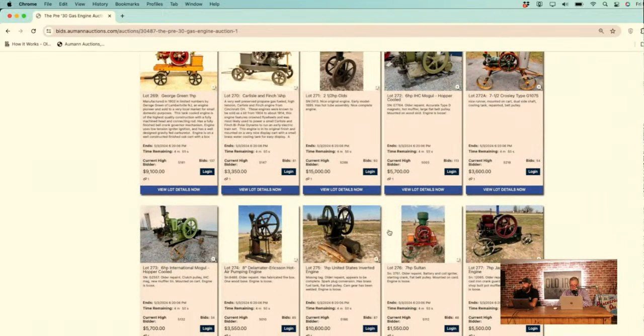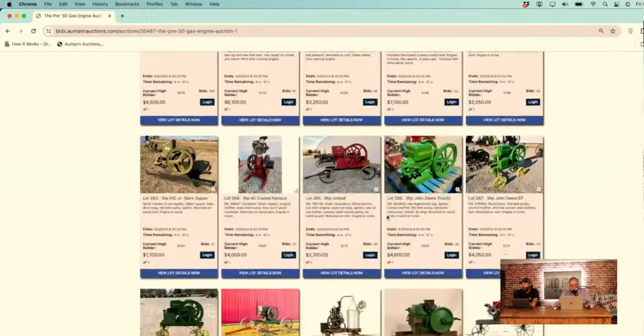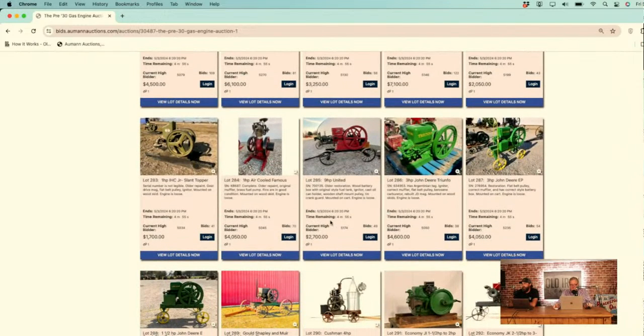But yeah, it seems like bidding's still pretty active. Every time I look, it's resetting back pretty fast. See this one horse air cooled that's getting some action, 286. There's a lot of good John Deere stuff on the sale. There's 6-horse, 3-horse, horse and a half, 3-horse Argentinian, and 3-horse EP. There's a spark plug. A lot of nice stuff.